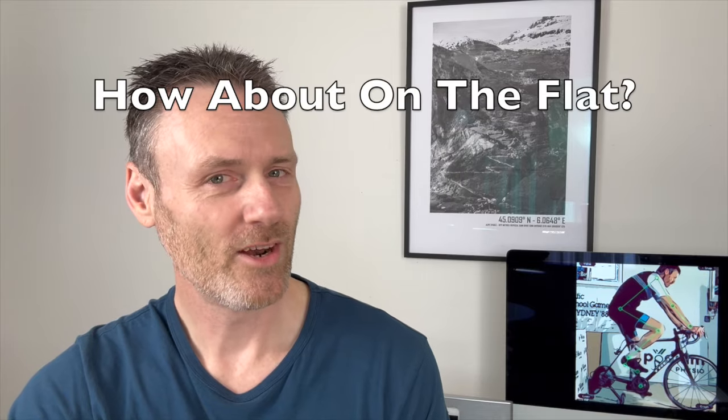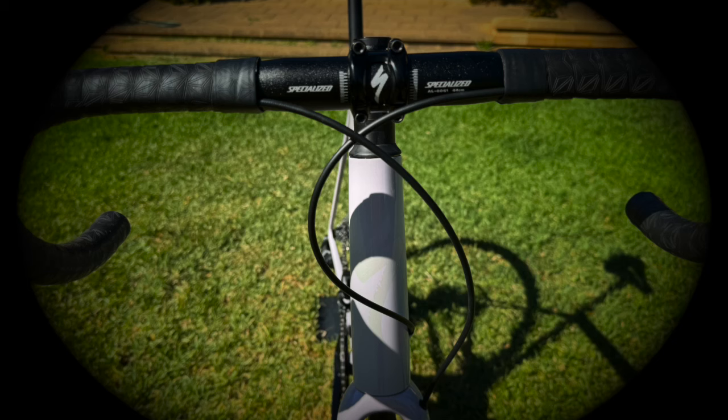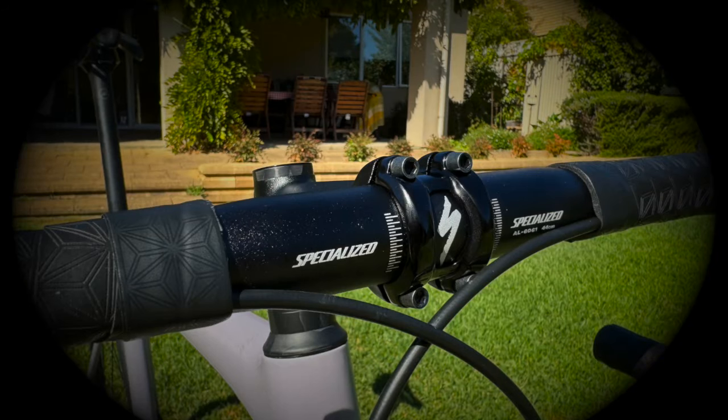So, what about on the flat? Well, this bike has a frame which nods to tradition with deliberately exposed brake cables, round tubing profiles, and distinctly separate bar and stem. While this is a delightful situation for bike fitting, it is clearly not optimized for aerodynamics. That said, I think the frame's stiffness and its light weight goes a long way to make up for these aero shortcomings. This bike is so responsive when adding a few extra watts on a flat ride.